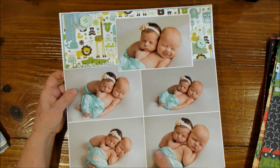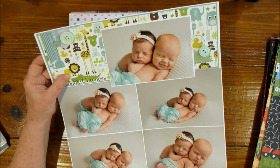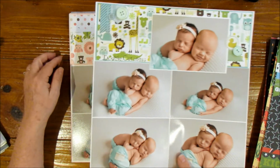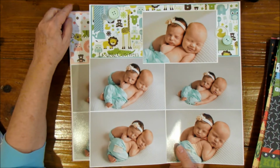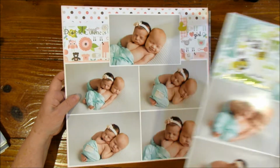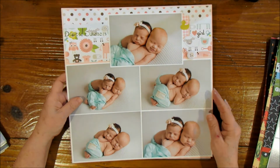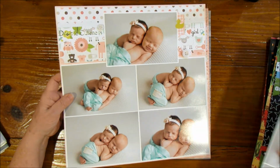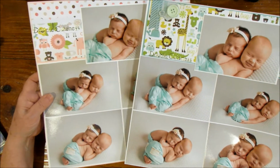It's called Double Cuteness. It is Echo Park, I think. Echo Park or Carta Bella. And yeah, I think Echo Park. And this one is also Echo Park. And you can see how they're somewhat different, but somewhat the same.